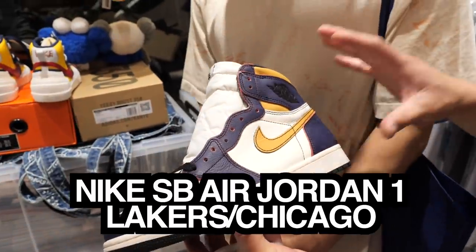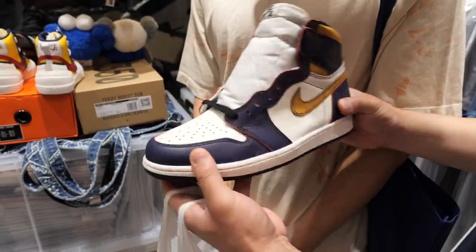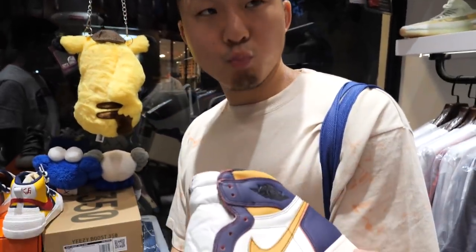I didn't really like these Lakers to Chicago's when I saw them in the picture, but actually seeing them in person and feeling it, it feels pretty premium. These sell probably around 350, 300 right now. These are tight.